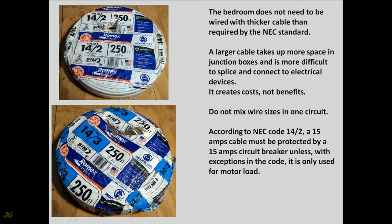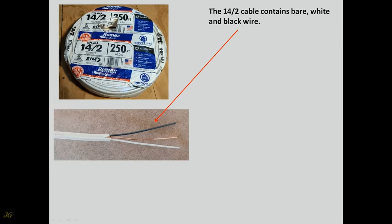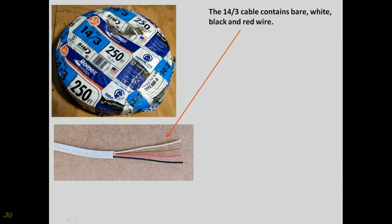According to NEC code, a 14/2 15 amp cable must be protected by a 15 amp circuit breaker unless, with exceptions in the code, it is only used for motor load. The 14/2 cable contains bare, white, and black wire. The 14/3 cable contains bare, white, black and red wire.